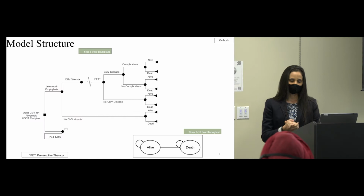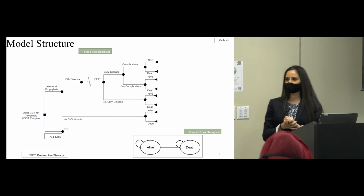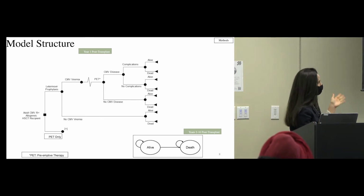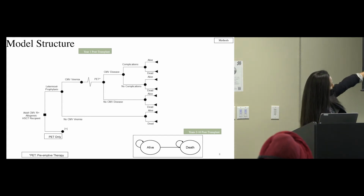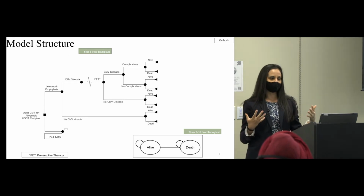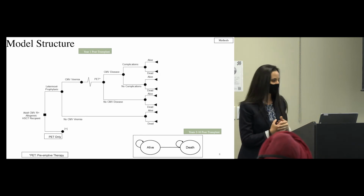So with that said, let's dive a little bit into the structure of the model. The model was created using Microsoft Excel, and this is really a graphical representation of it. There are two main parts to review. The first is this very large structure you can see, which is known as a decision tree. It really models the expected course of a patient post-transplant, specifically for Allo-HCT.